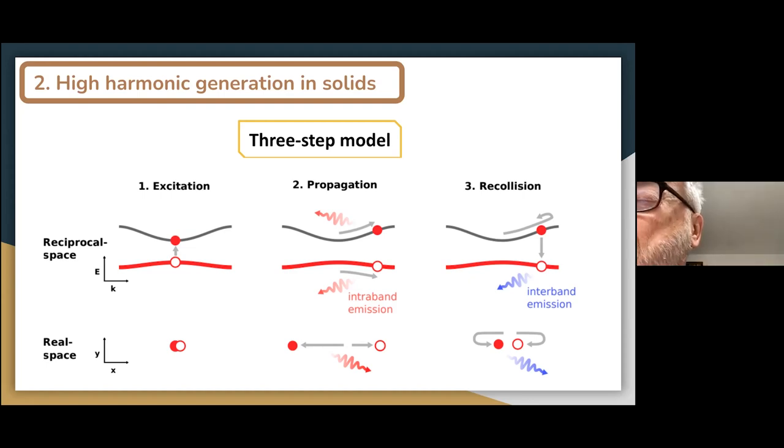In position space, of course, the hole goes in the opposite direction from the electron. At some point they go back, and when they come back to the original position, that's when the recombination is observed. I'm not entirely sure at this point, but for sure it can happen that they go back to the same place. The velocities need to be matched, so probably it's the same place.